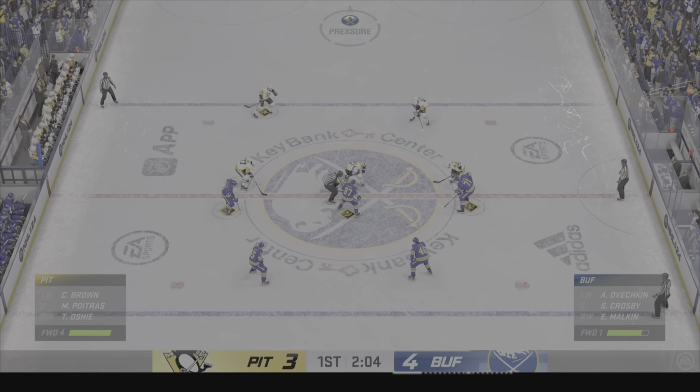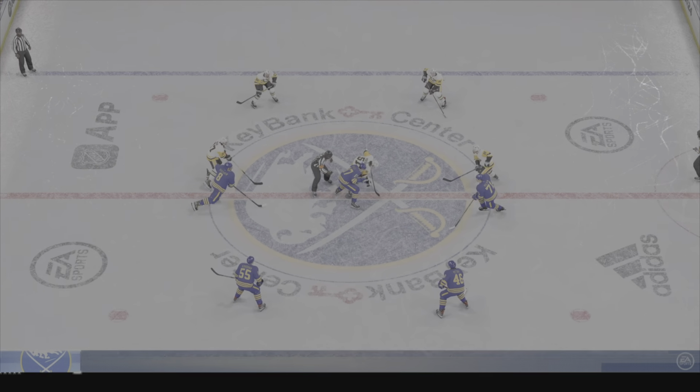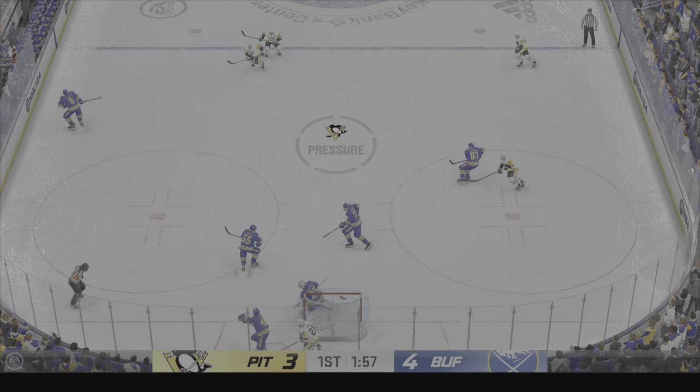Well, yeah, and it certainly changes the mindset. You got a little bit of jump to your step. You're more confident. Now you got to attack. You got to push when your opponent's down. And that pass goes off a stick. The Sabres will play it from the defensive zone.